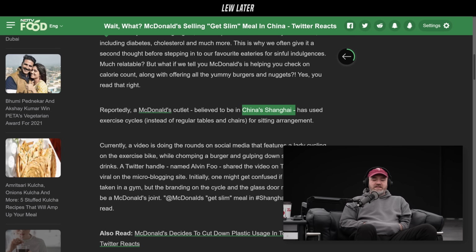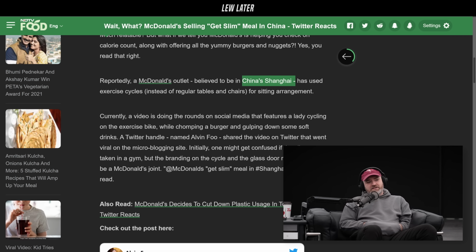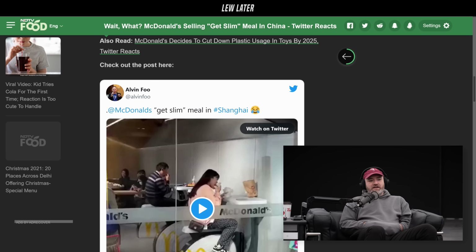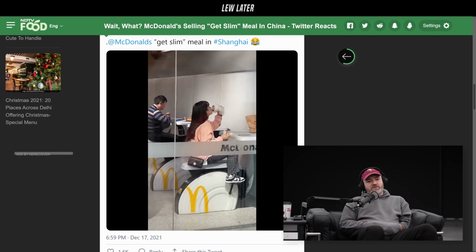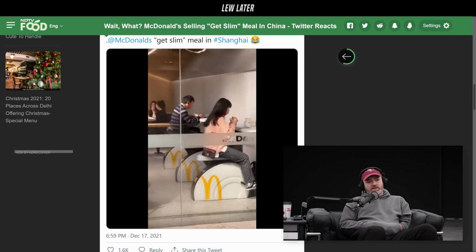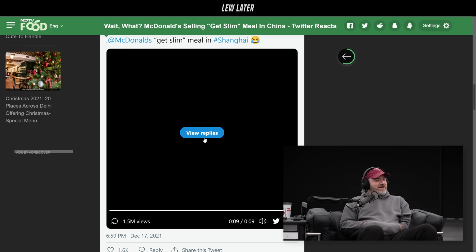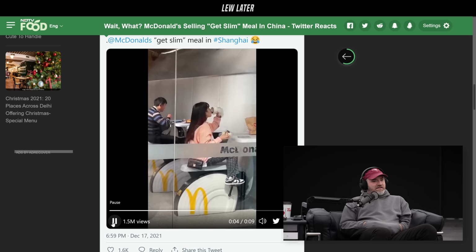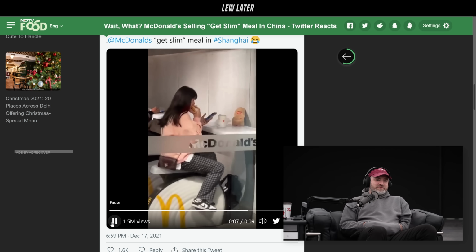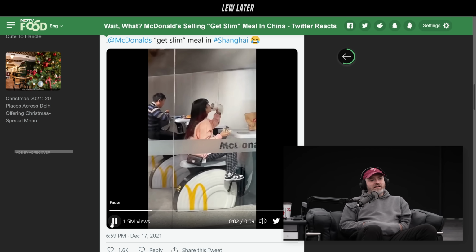And it was said that it was a McDonald's in Shanghai, essentially eating the way she was chugging the drink. She's in McDonald's, okay, on an exercise bike. Yes. And they're saying this is the Get Slim meal. So you get to sit on a McDonald's branded stationary bike with a desk. See the way she's chugging the drink? Can you ride a bike and chug a drink like that? Well, you can. I don't know. Maybe it's the way they edit it. I was skeptical when I saw it.